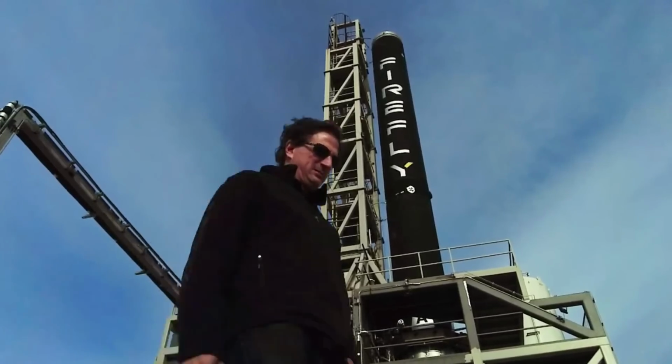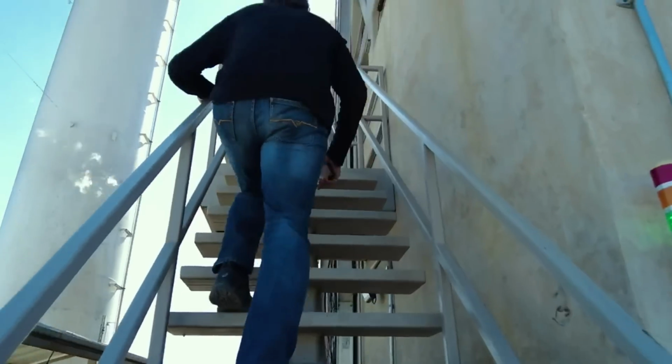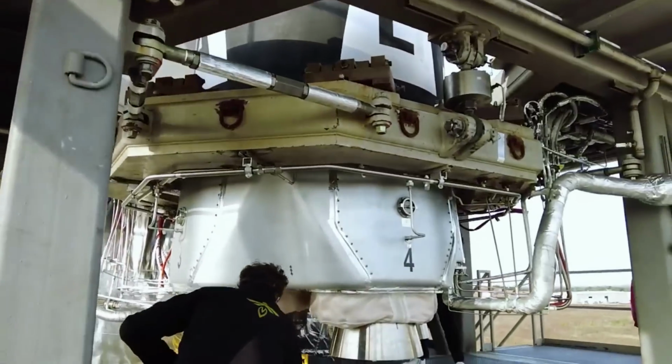As one of the most powerful platforms in its class, Firefly is aiming to have Blue Ghost fly yearly lunar surface missions to diverse locations, including the lunar poles and far side.